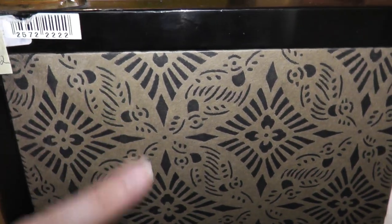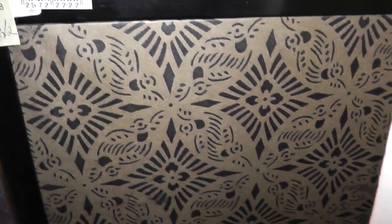So there's the back. It's some kind of... I don't know what kind of material it is, and the black, I don't know what that is either.